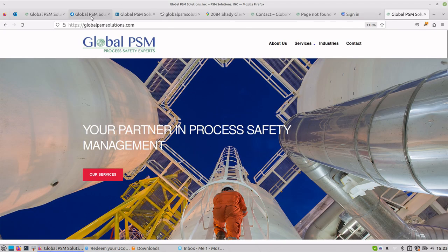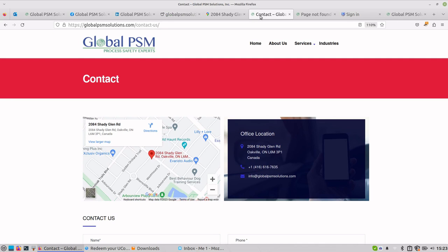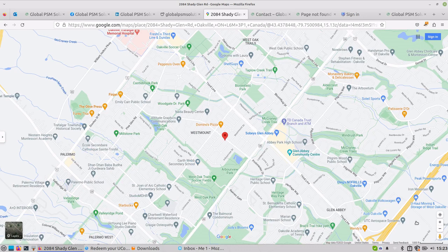Now, if we look at this domain, we can see it was registered on the 23rd of month number 7, 2018, and up until today, it is up and running. And they say here that they are based in Canada, and this is the address. So of course I use Google Maps to go and check. This is the address it pointed to.